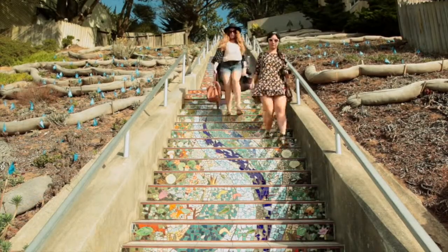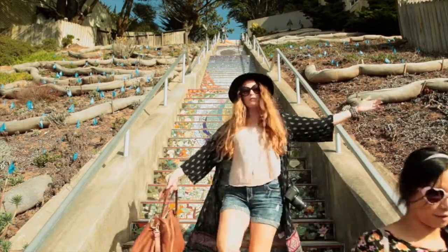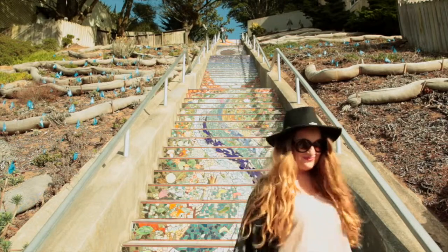A stone's throw away from the house are one of San Francisco's most unique staircases called the mosaic steps. As you can see behind me, they are beautifully ornate and they end up at the top of Larson Peak. They are great to work out or, as you can see behind me, do a photo shoot as many locals or tourists now like to do.